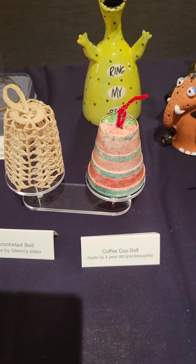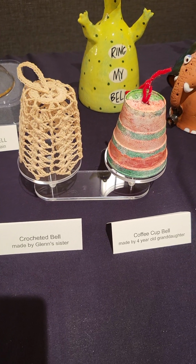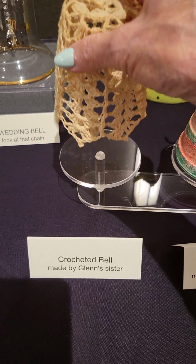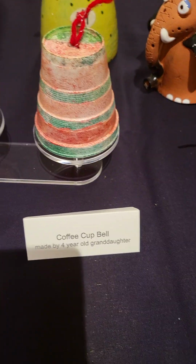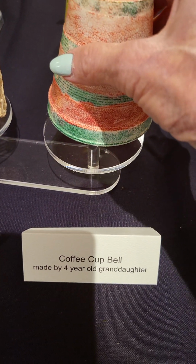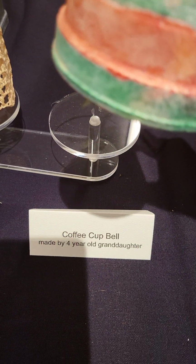Okay, now for the couple that brought this collection of theirs, these are two bells that were made by family members. This was the gentleman's sister's creation, and it's crocheted. And of course, it doesn't ring and make a sound, but it's even got a clapper inside. And this one, the coffee cup bell, is made out of a little everyday paper coffee cup. And it was made by their 4-year-old granddaughter. Isn't that sweet? And there's the little clapper, a little bell that'll ring.